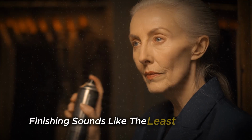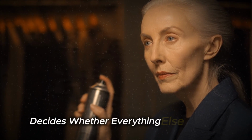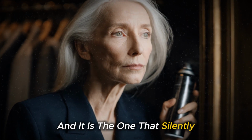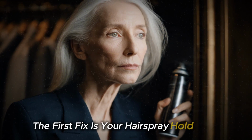Finishing sounds like the least important step. It is actually the step that decides whether everything else you did this morning lasts 4 hours or 4 minutes. There is one finishing mistake that I see constantly, and it is the one that silently undoes all the work that came before. The first fix is your hairspray hold level.